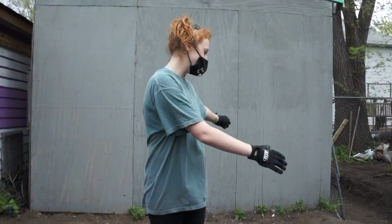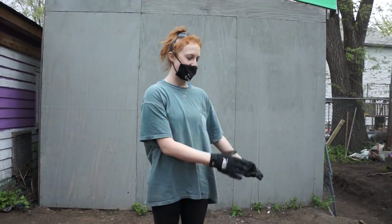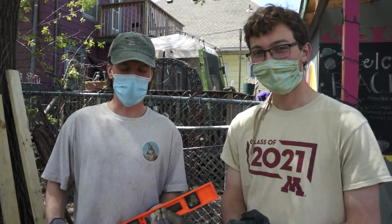What have you been working on? Right now we've been working on just leveling the area for the greenhouse so that we could hopefully tomorrow put the concrete footing in and hopefully start from there. How's it going? Great, it's going great.